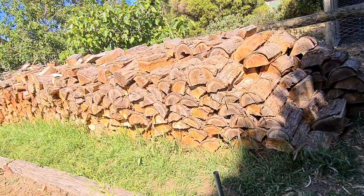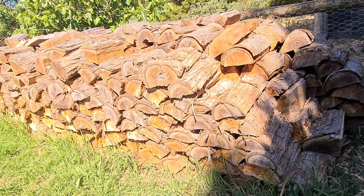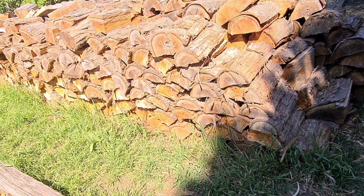These are the logs. Logs for winter, for a fire, to keep us warm.